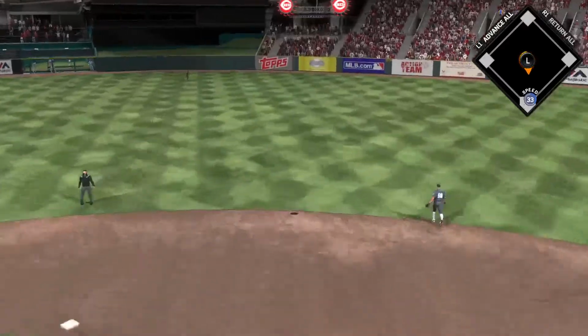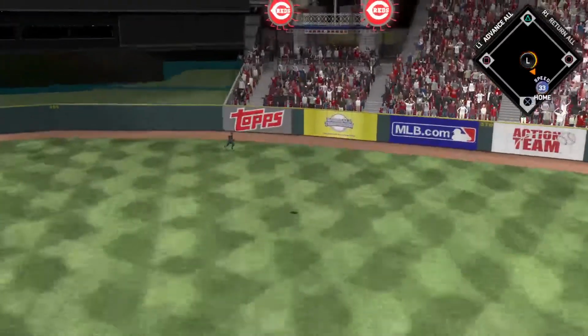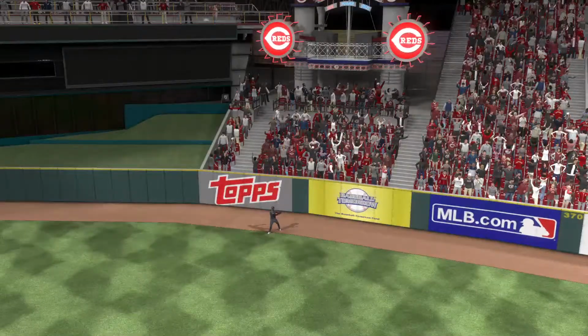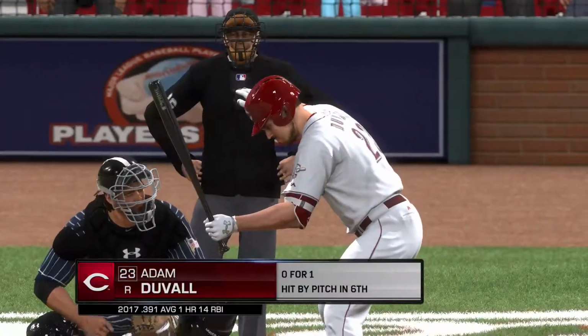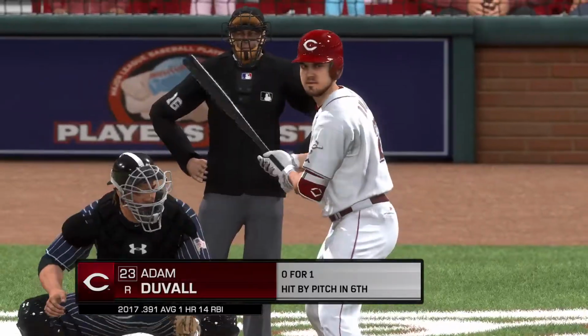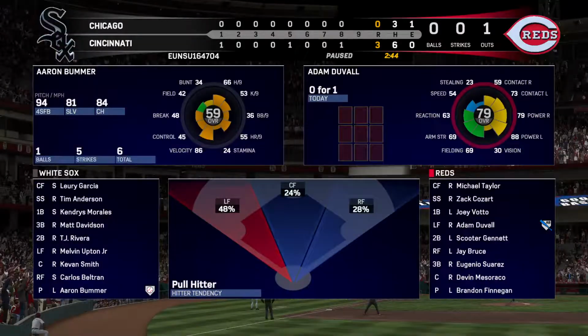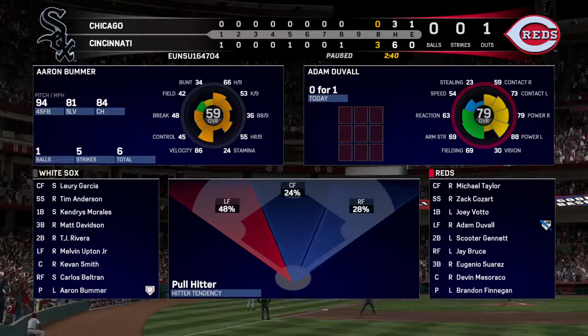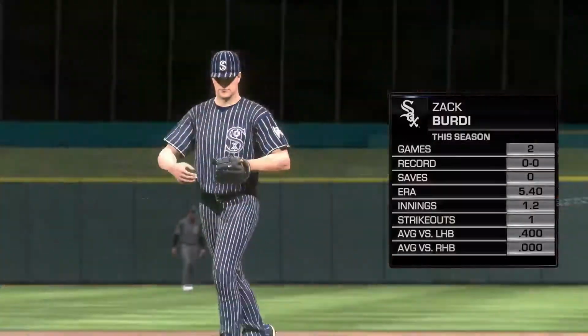In the air to center field and deep back is the center fielder. Back he goes, but this is going to be a home run. So striding in, Adam Duvall. He's been hit by a pitch and walk in the game thus far.